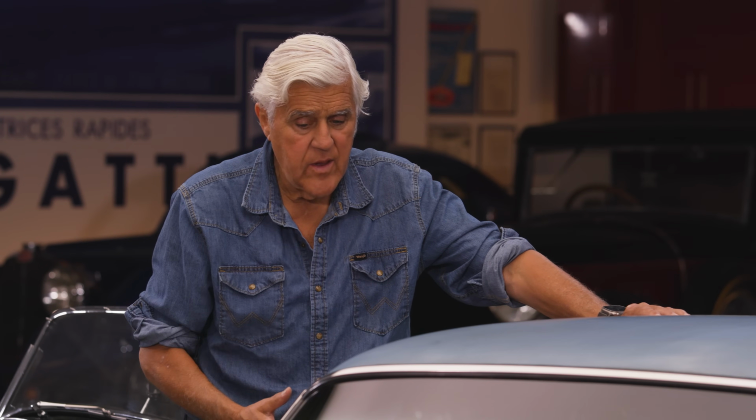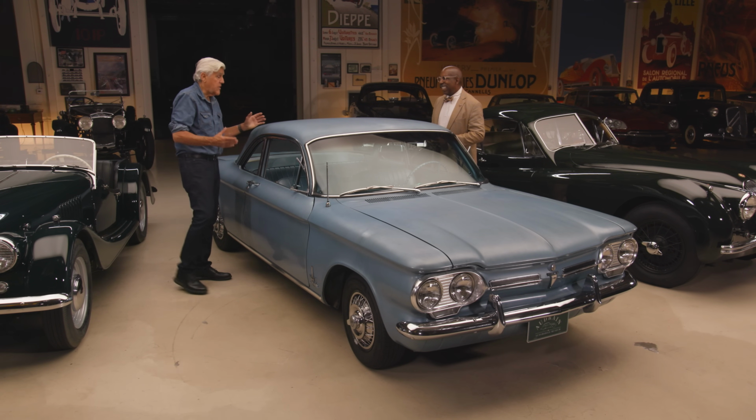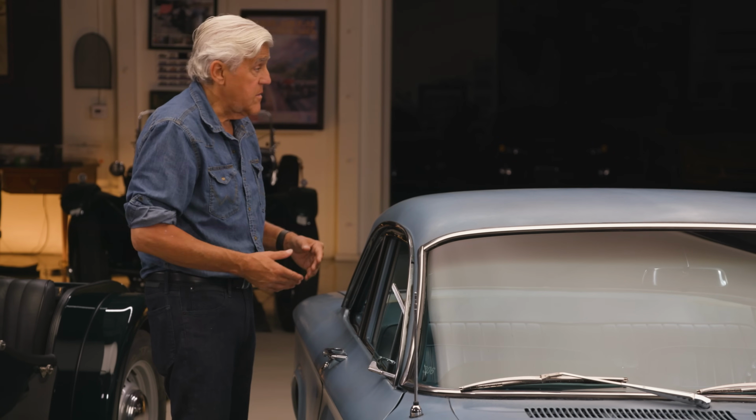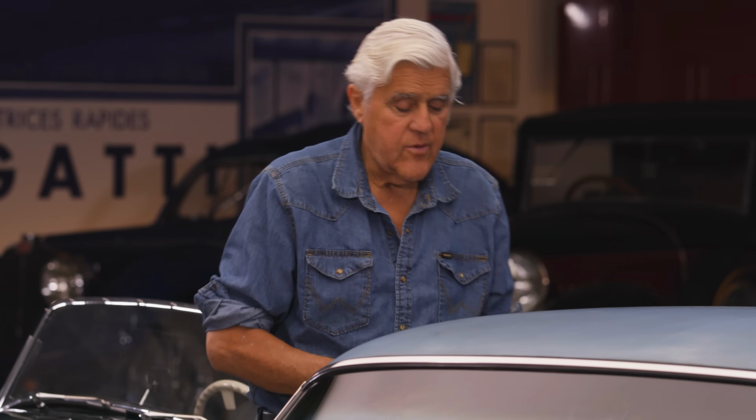Plus they made a truck version, the Rampside, which I have, which was the first time since the invention of the pickup truck that somebody made one that didn't look like a pickup truck. It bombed tremendously because people thought, oh no, that's not what it's supposed to look like. So it's interesting.